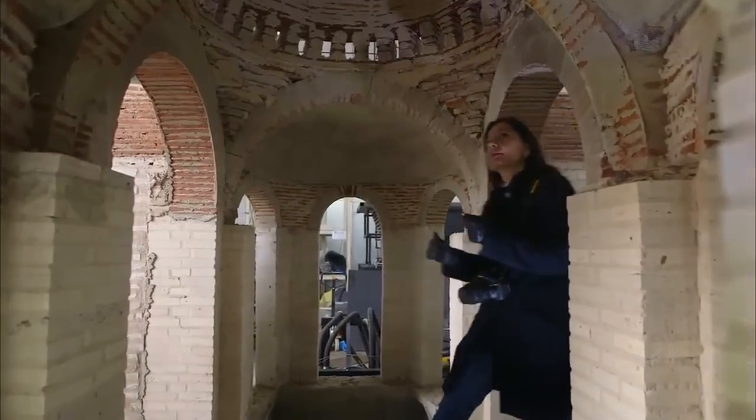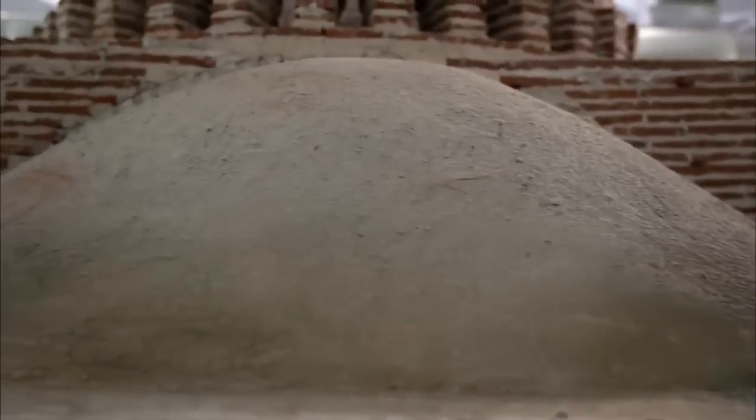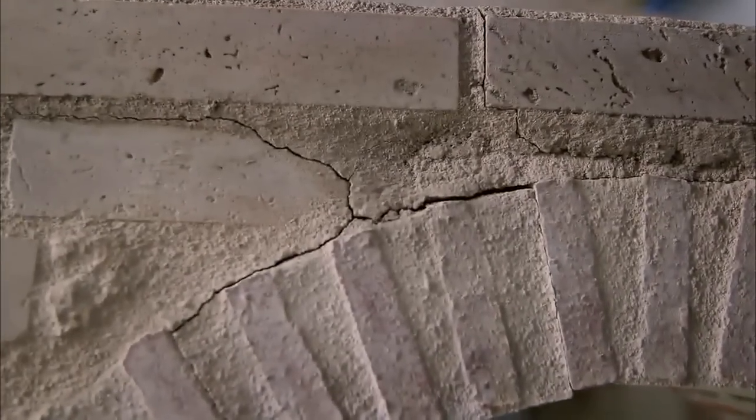Okay. There is some, yeah. We have observed some cracks on the semi-domes. But we don't see them from outside. These are just interior cracks. Çakdi believes the cracks do not compromise the structural integrity of the model.